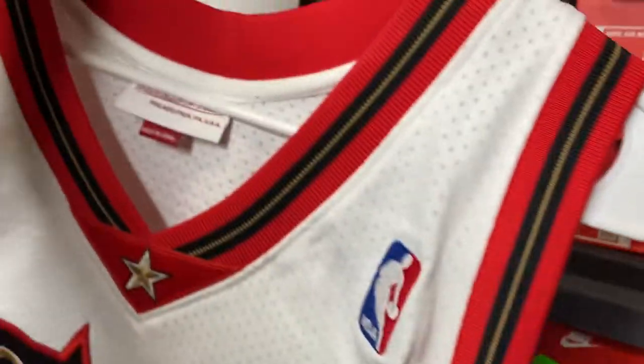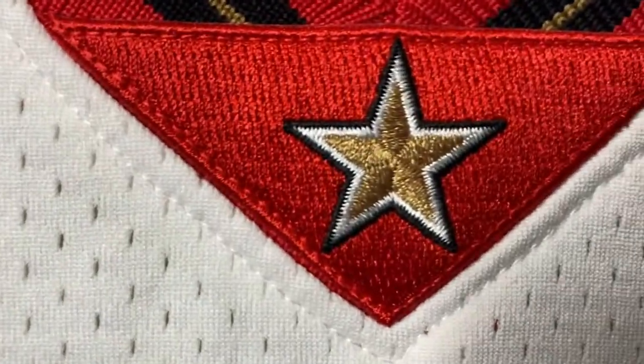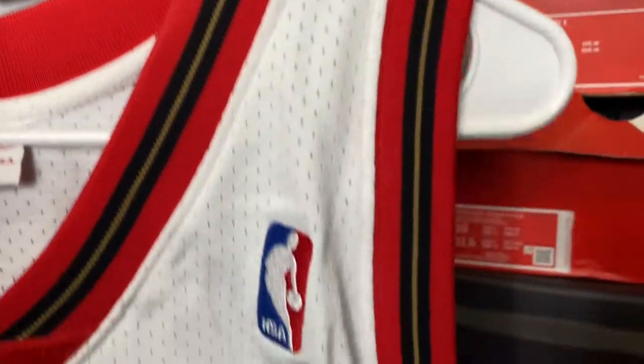Just a beautiful jersey. You have the red going around the neck. And I love that star right there stitched in bronze. Well done. The shoulders are nice and regular looking.